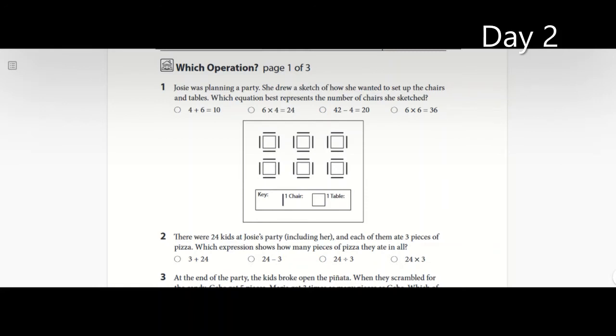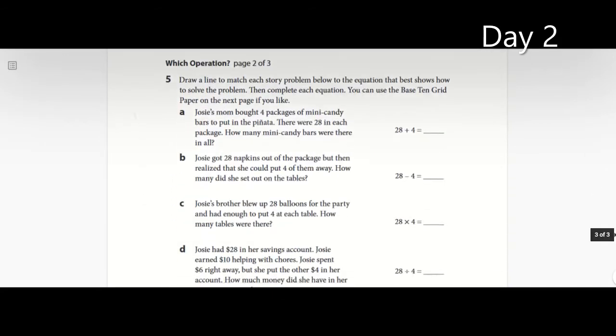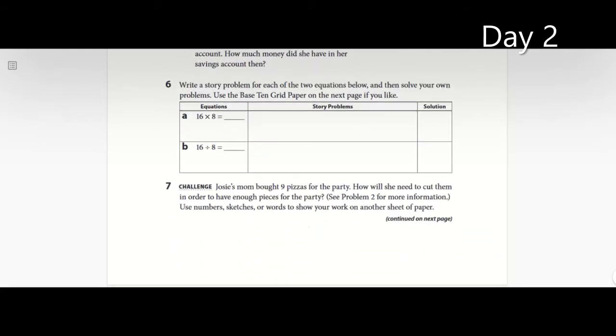All right, the second link on day 2 is really thinking about what is going on. I like this because it's kind of like reading comprehension with math. Are you actually adding, subtracting, dividing, or multiplying? And that's true for nearly this whole page here. For some reason, there's a blank page in the middle. Even number 5 again. And then the directions change for 6 and 7.